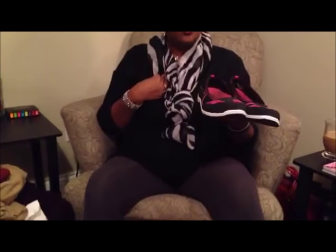The dress I'm wearing right now was from the swap. I'm going to try and stand up maybe. The dress I'm wearing right now was from the swap. I don't have a belt. A belt didn't come with this, but it's kind of the V-neck. It has the pockets, button down the front.